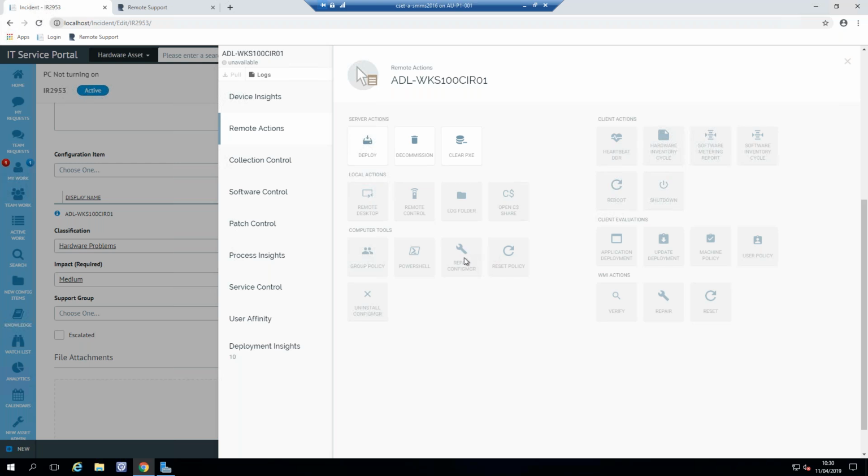Now, the Config Manager client can quite often fail for whatever reason, so we can always uninstall it. The other major reason that the Configuration Manager client may fail is that the WMI repository fails or gets hung up in some way. So we can actually verify that WMI, or we can repair it, or just reset it as well. So I can do this all remotely. None of these actually pop up on the client's machine in any way, shape, or form, except for remote control here.